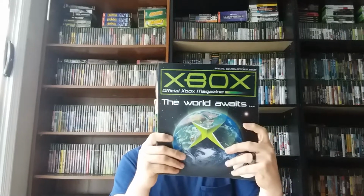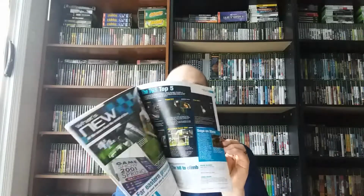So these were only given out in 2005 at the E3 event to attendees that were going to the Microsoft booth and checking out the new Xbox, and so they wanted to promote the magazine's release, and so you got this issue, and it has several different languages. It's also double-sided and has the other language on it, and it just basically talks about the editors, the writers, and everything of the magazine, and what you could expect from the official Xbox magazine.